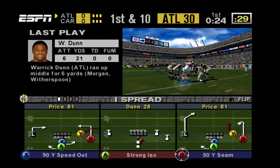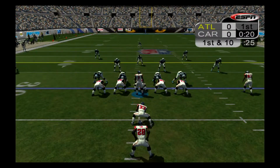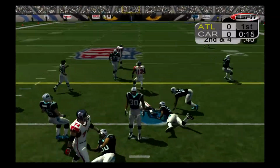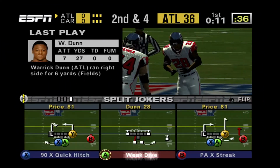Great blocking up front. He gets another call, and he's carried the offense on his shoulders for these last 3 plays. Hey, until it stops working, there's no reason to look elsewhere. Dunn gets his 7th carry of the game and will gain close to 6.